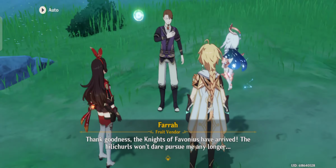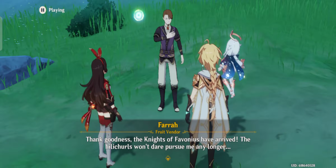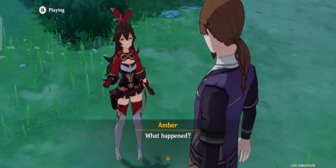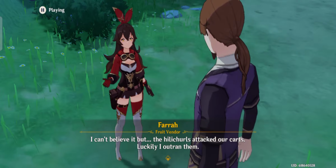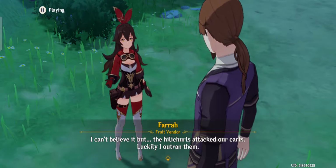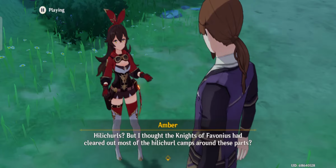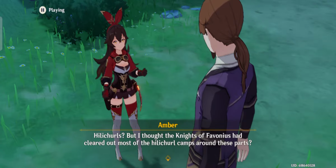Thank goodness, the Knights of Favonius have arrived. The hilly churls won't dare pursue me any longer. What happened? I can't believe it, but the hilly churls attacked our carts. Luckily, I outran them. Hilly churls? But I thought the Knights of Favonius had cleared out most of the hilly churl camps around these parts.